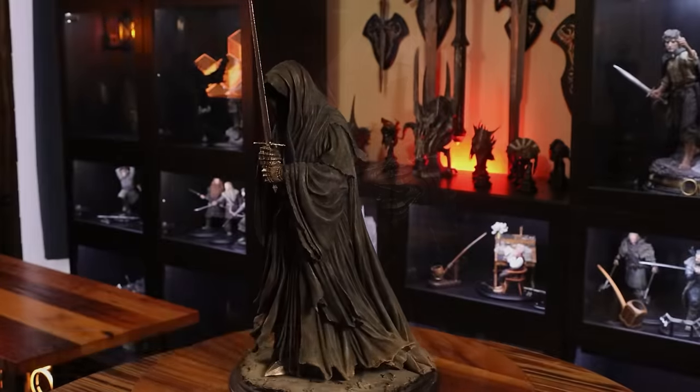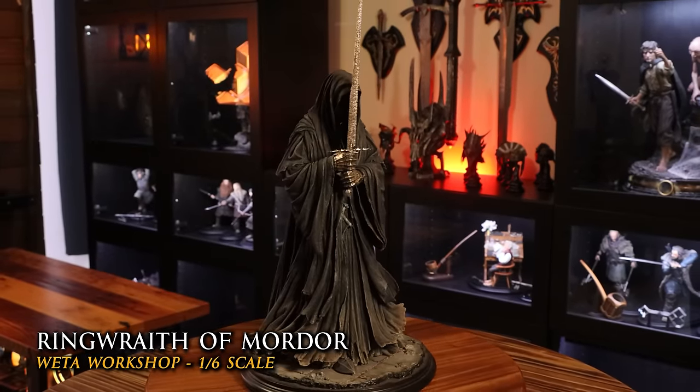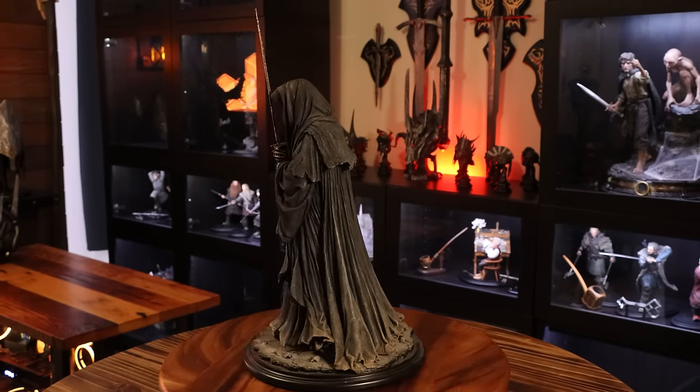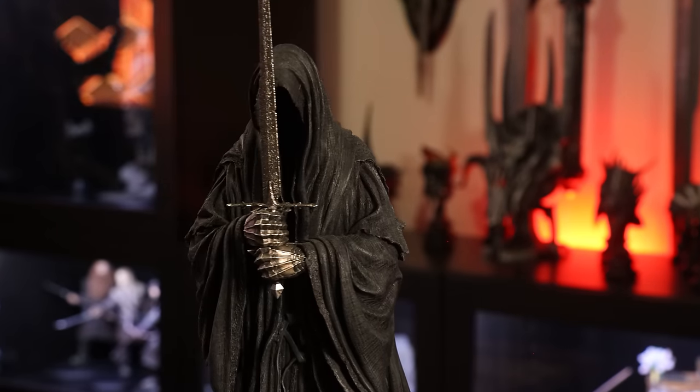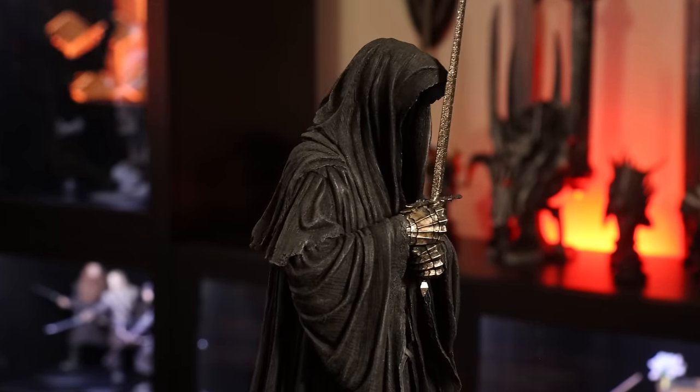And the last 1/6 scale statue on this wall, the Ringwraith of Mordor by Weta Workshop. This is probably the best from their classic series. Such an iconic pose and great details like the weathering on the cloak.